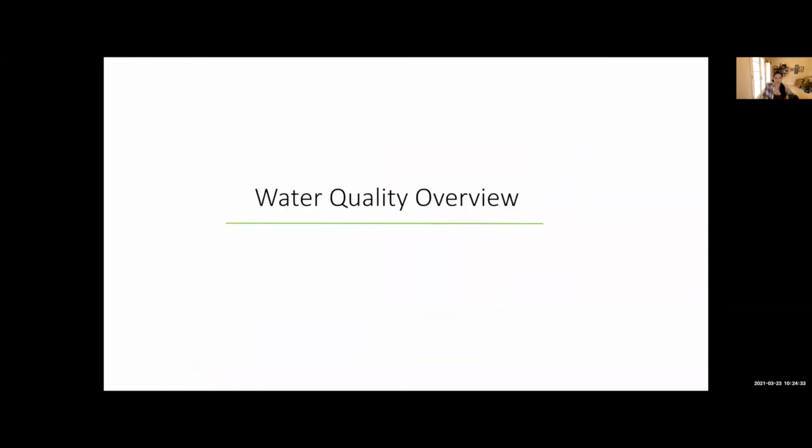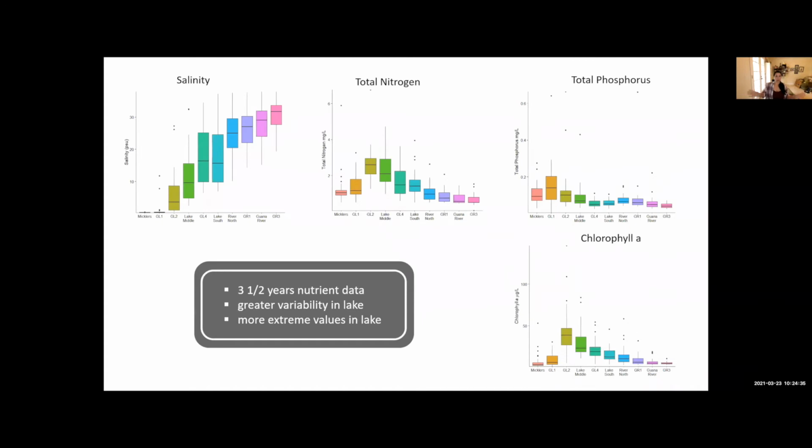And then just a quick water quality overview. I know there's a lot going on here, but what I want to point out, we're starting on the north end, Michlers, and going to the South Point GR3, which would be in the river. The main thing here, this is the 3.5 years of nutrient data that we've collected so far. And what we're seeing is greater variability in the lake and more extreme values in the lake as well. And these are the main parameters that I'm going to be looking at with you guys today.